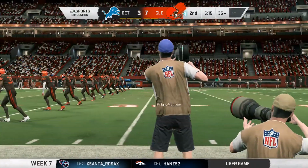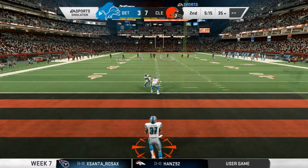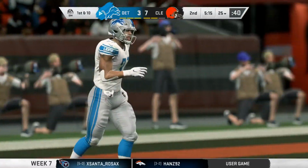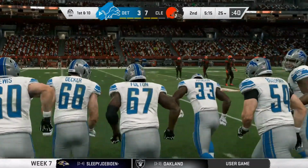Set now to kick this one away, and off it goes. This will be fielded on the back line of the end zone, and no run back here. This will be a touchback, and it comes out to the 25-yard line.